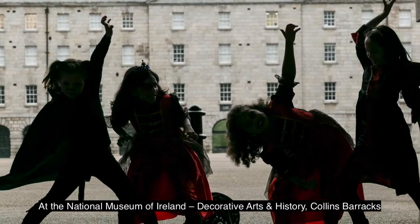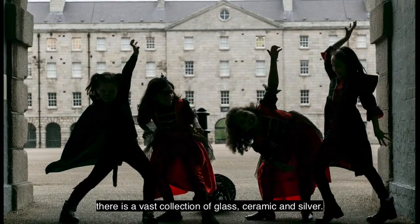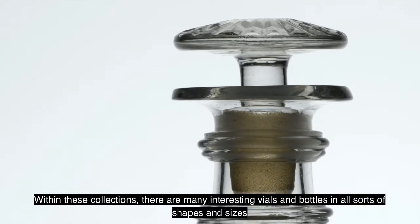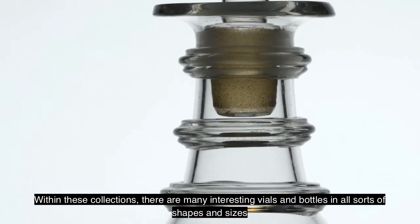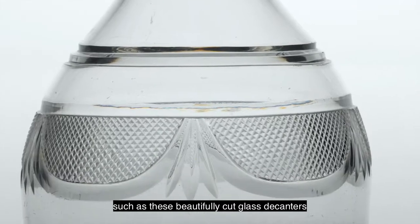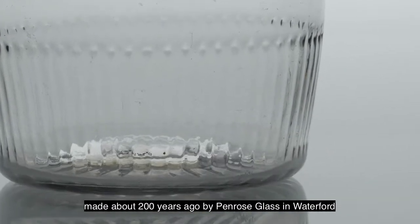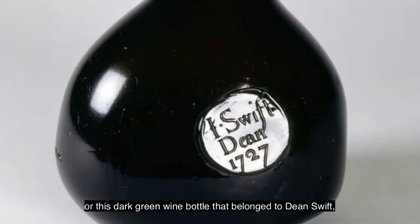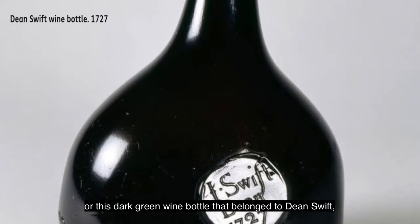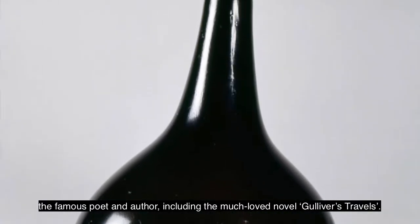At the National Museum of Ireland, Decorative Arts and History, Collins Barracks, there is a vast collection of glass, ceramic and silver. Within these collections, there are many interesting vials and bottles in all sorts of shapes and sizes, such as these beautifully cut glass decanters made about 200 years ago by Penrose Glass in Waterford, or this dark green wine bottle that belonged to Dean Swift, the famous poet and author, including the much-loved novel Gulliver's Travels.